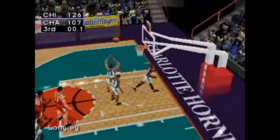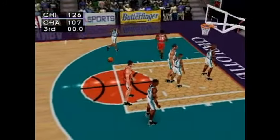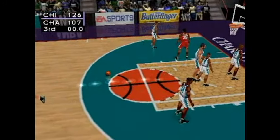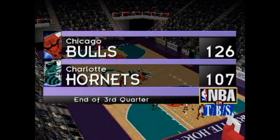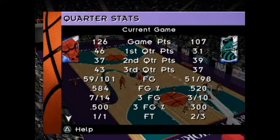Inbound pass to number 13. Longley rims it. That's the end of the third quarter. As the third quarter comes to a close, the Bulls are in front of the Hornets, 126-107. Here's a look at the game stats.